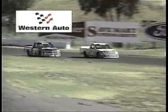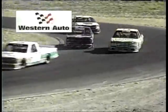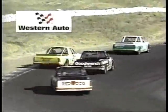One of the big names out here on the West Coast, particularly this weekend, is Doug George. You see him there in the NASCAR Featherlite Southwest Tour machine, but today he started 13th in the Ortho truck. He has won five times here at Mesa Marin, but really he's used this year to learn a lot and prepare for 1997. We've learned a lot.